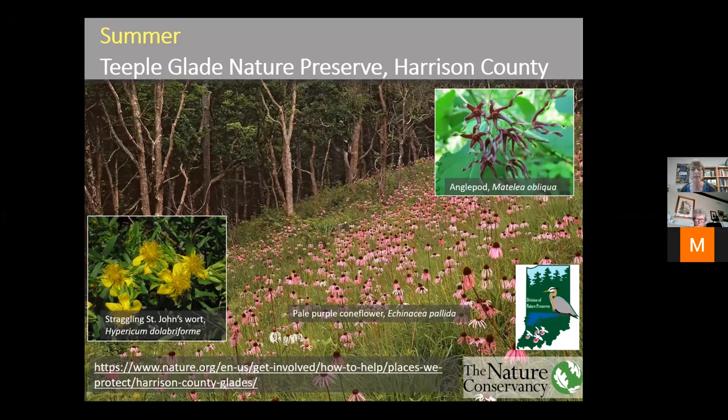Harrison County. Teepel Glade Nature Preserve is part of the 1,100 acre Harrison County Glades complex managed by the Nature Conservancy. It's a classic limestone glade, meaning that limestone bedrock is so close to the surface that tree growth is limited, leaving the area open to sunlight and resulting in a profusion of flowering plants, including several rare ones. Teepel Glade was an early acquisition by the Nature Conservancy and dedicated as a state nature preserve back in 1988.